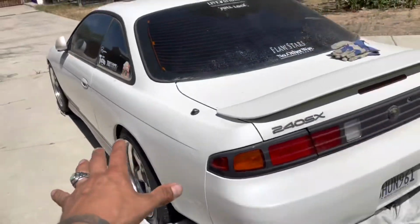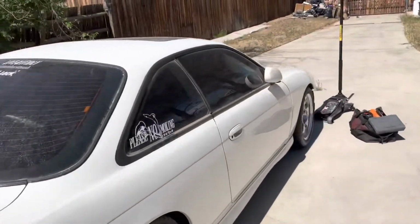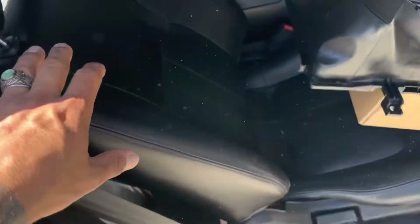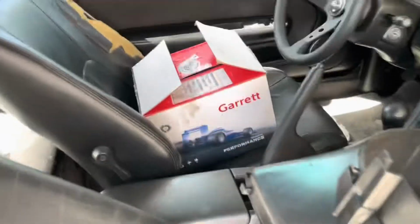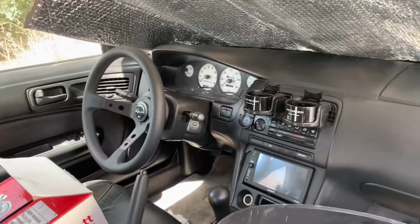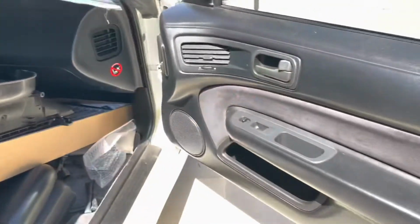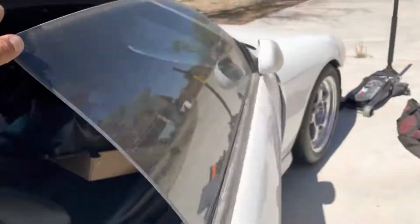All original paint, all original interior, very clean. And usually all the leather seats come trashed, but the passenger seat is like immaculate. The driver's side has a little bit of an issue, but look at this, no cracked dash. This 240 is so clean, super clean.